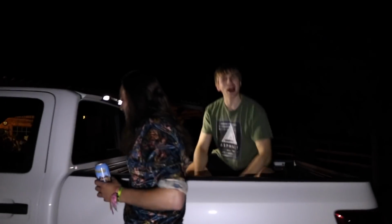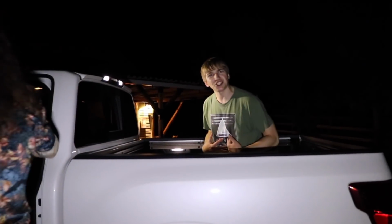Right on this side, it says that door is open. So much leg room. Amazing. Just look how much stuff you can fit in this. Look how spacious.